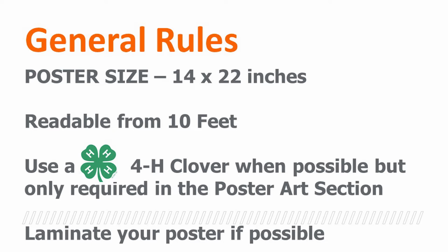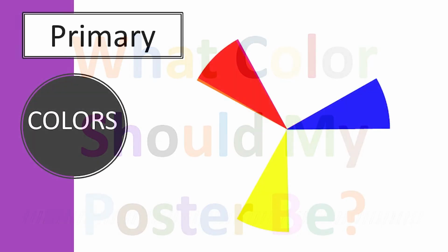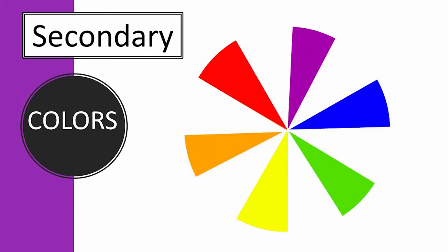One question that I get asked a lot is, what color should my poster be? Poster board comes in a variety of colors, and most of them work well. You just need to remember a few basic rules. There are 3 primary colors: red, yellow, and blue. When you mix any 2 primary colors, you get a secondary color. When you mix yellow and blue, you get green. When you mix yellow and red, you get orange. When you mix red and blue, you get purple. Those are your secondary colors.